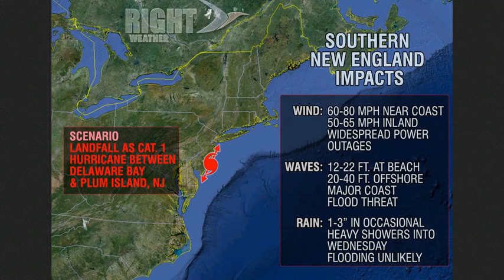Have another graphic here to show you. Just to reiterate, 60 to 80 mile per hour winds near the coast, 50 to 65 mile per hour winds inland, widespread power outages. Maybe they won't be quite as bad as they were during Irene. It's all about luck sometimes with the power outages, but the winds I expect to be a little bit stronger, less foliage though on the trees, and Irene may have taken out a lot of diseased and damaged trees, so there might not be as many easy targets with this storm.